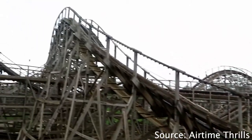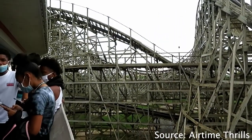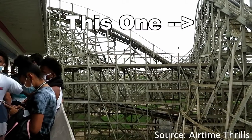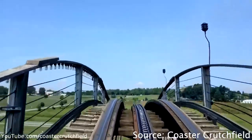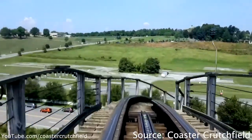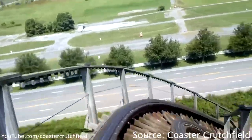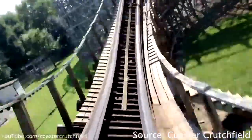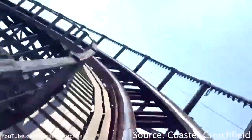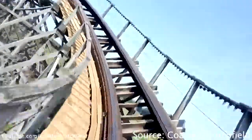Oh, and did I mention Wildcat has one good airtime moment, and that's on the second hill, like the closest one to the station. I don't know exactly where in the layout it is, but I do know it. I think it's the second hill, and it's like right near the station. So like if you're waiting in line for the front row and you look to your right, it's that hill right there. That's what I'm talking about. But yeah, I give this ride a 5 out of 10. It's good, it's rough, and I like it.